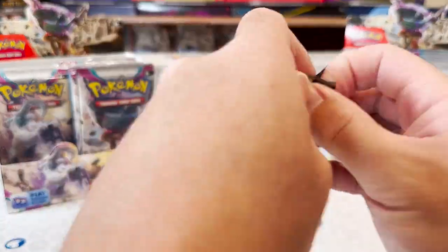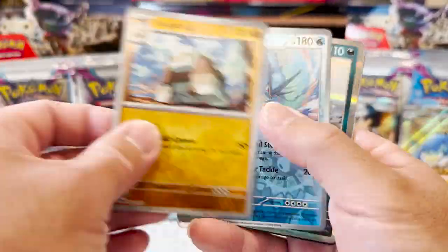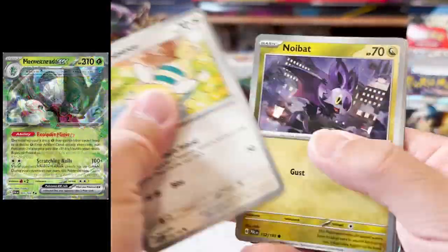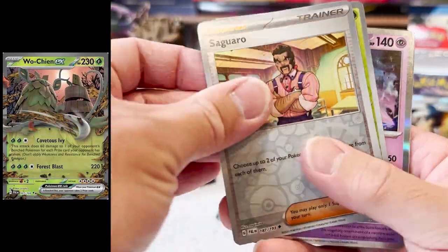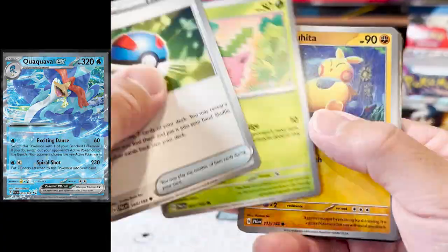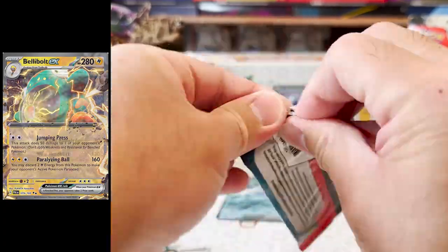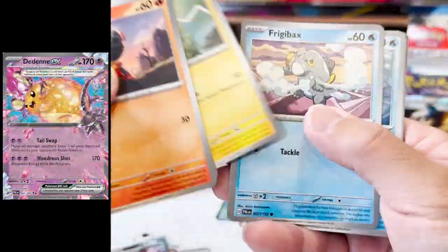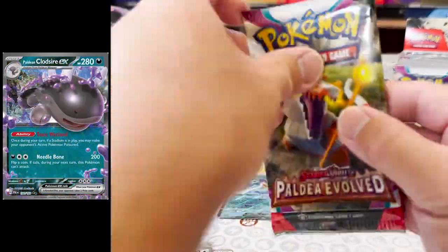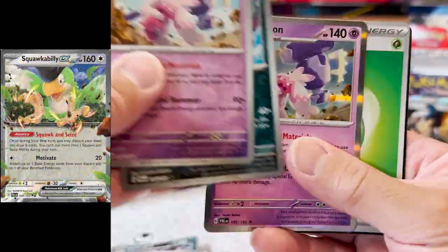These include 17 double rares, 26 ultra rares, 36 illustration rares, 15 super illustration rares, and 9 hyper rares. The 17 double rares are Fortress EX, Meowscarada EX, Wuchian EX, Skeledirge EX, Chiyu EX, Quaquavel EX, Chienpao EX, Pikachu EX, Bellibot EX, Slowking EX, Dedenne EX, Lycanroc EX, Tinglu EX, Paldean Cloudzire EX, Cooperaja EX, Noivern EX, and Squawkabilly EX.